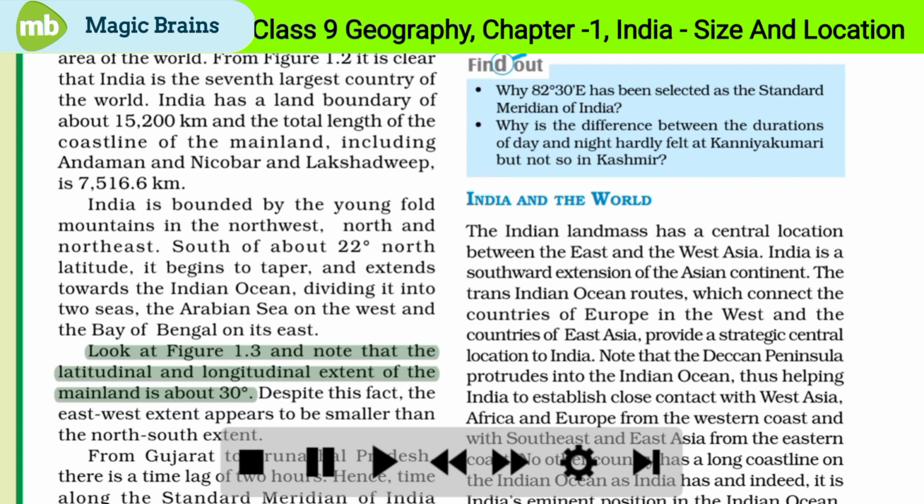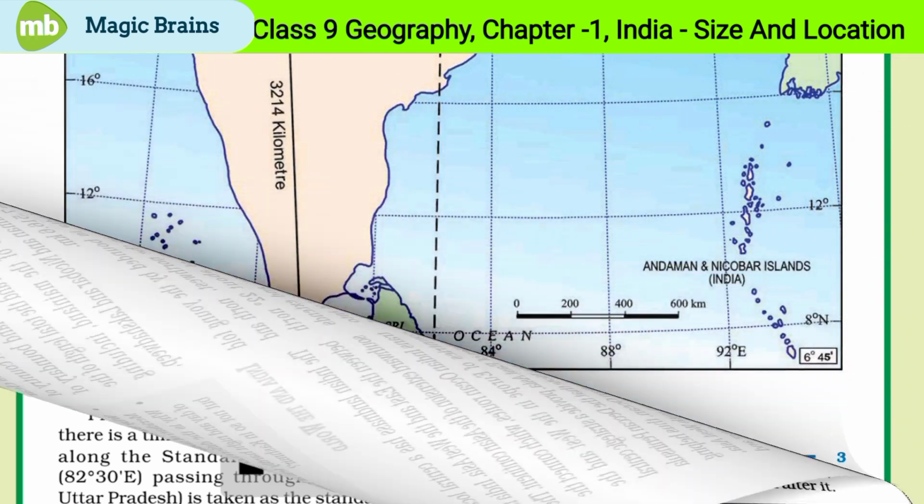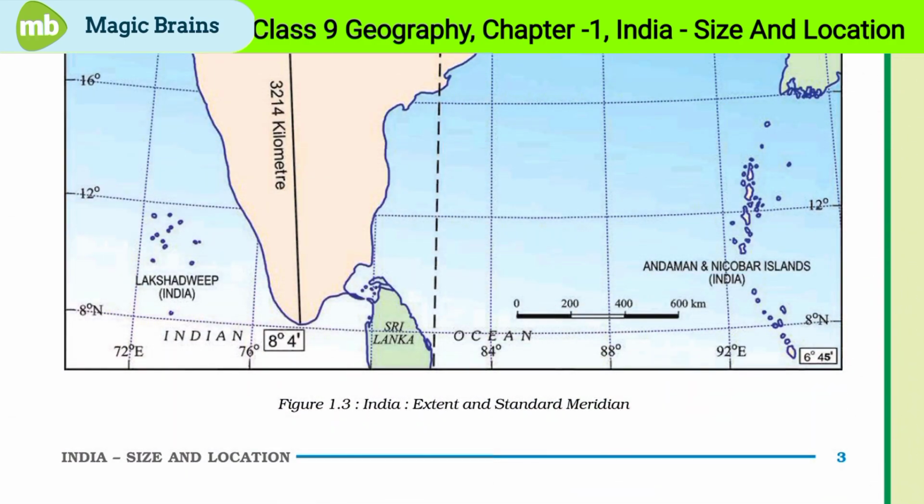Look at figure 1.3 and note that the latitudinal and longitudinal extent of the mainland is about 30 degrees. Despite this fact, the east-west extent appears to be smaller than the north-south extent. Figure 1.3 on page number 3. It shows the map of India, also shows the longitudinal and latitudinal extent for the country.